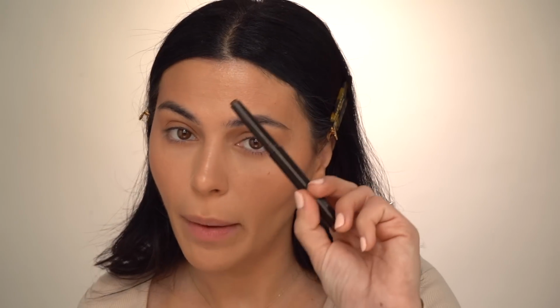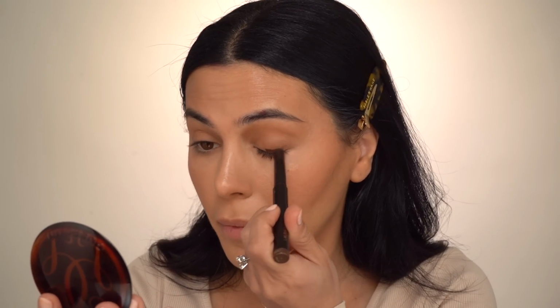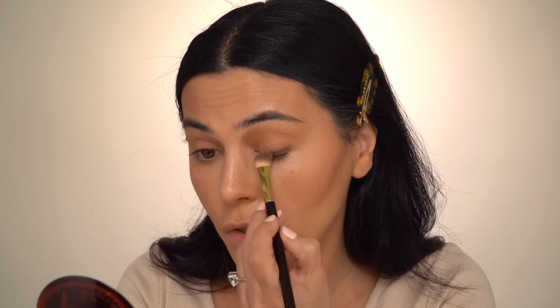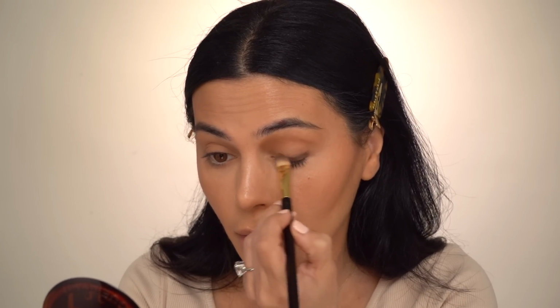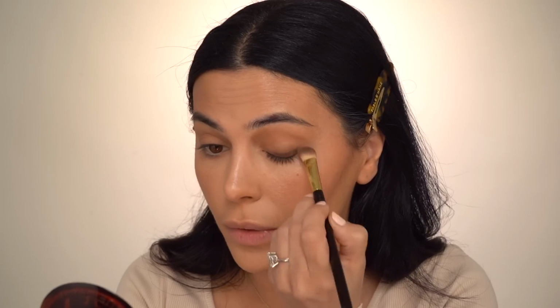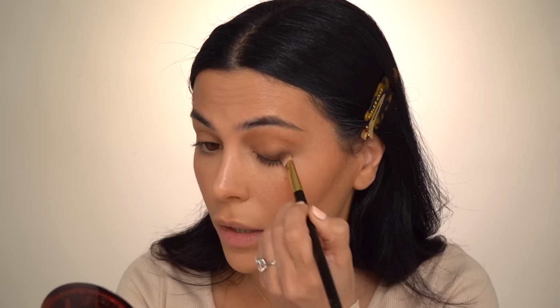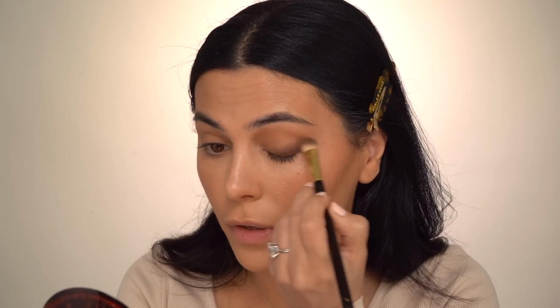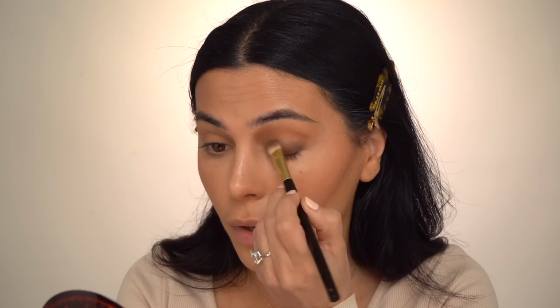This is Cocoa by Laura Mercier. You've seen me use this a lot. It's a really, really good product, the Caviar stick. I'm gonna apply this directly first, and then use that same flat brush to blend out. So we're gonna do like an ombre, just very carefully blending this upward.